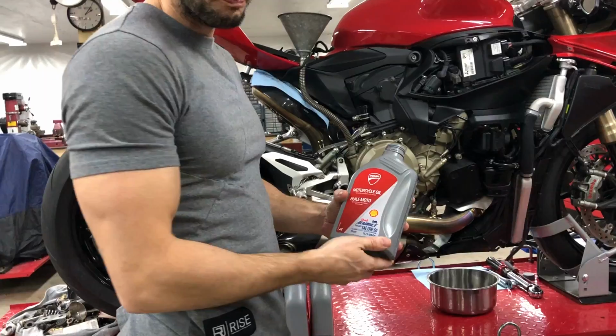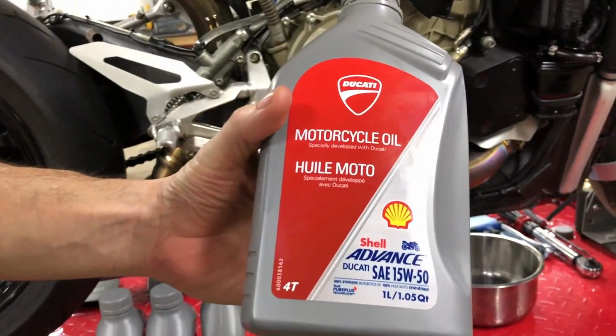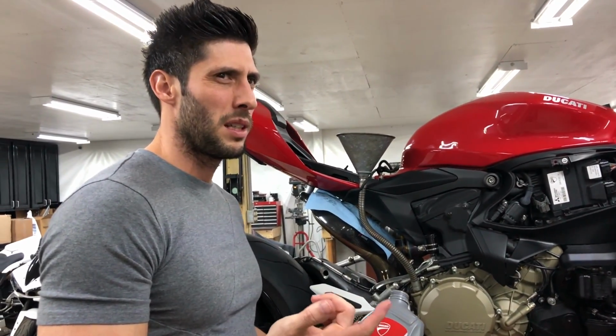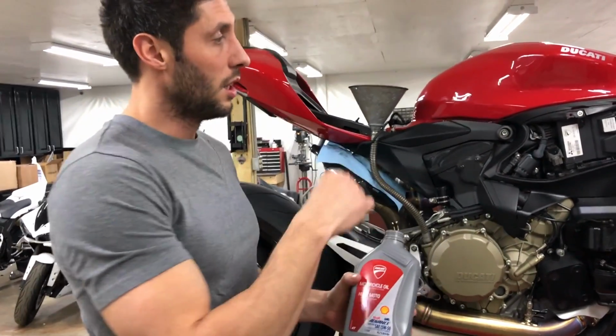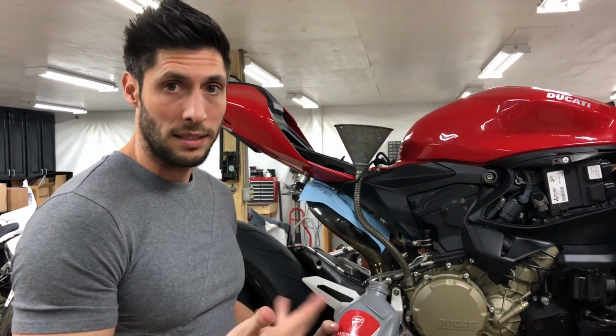Time for oil. So we're using the Shell Advanced 15W50. That is the Ducati oil that they actually call for. The manual states 3.7 quarts, but apparently that's too much. So they actually say 3.2 is what it should be. So what we're gonna do is pour three of these in, start up the bike, let it run for 30 seconds, then check the oil line, and then we'll add oil as needed.